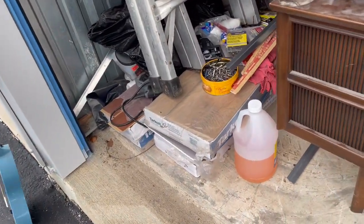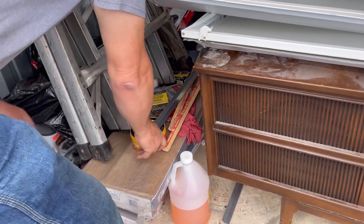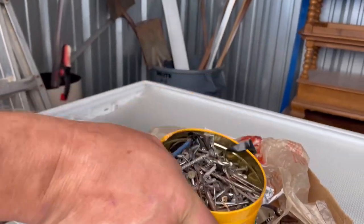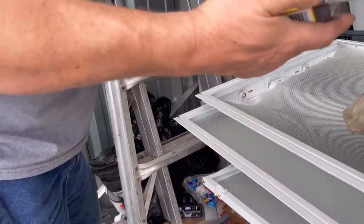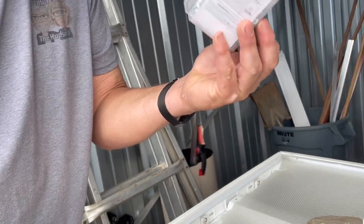Got some flooring here. What else is on the flooring? Start grabbing some of those nails. You can put them in this box. Screwdriver. Some drill bits. Oh, I thought that was going to fall. Here, show it to me. More screws! Well, them's nails and screws.